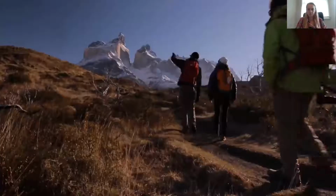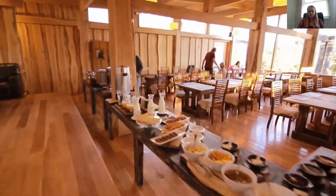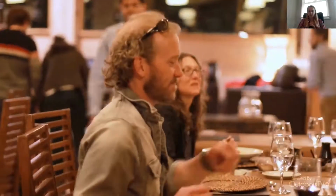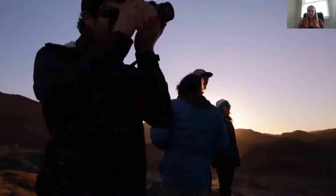I knew by reputation that Patagonia Camp was going to be beautiful, but it wasn't until I got here that I realized the attention to detail and the design of the entire complex and how it works with the natural environment. It was incredible. The detail expanded into the staff, it expanded into the food, the guides. Everyone I talked to made me feel welcome, and I was greeted with a smile. It really was inspiring.